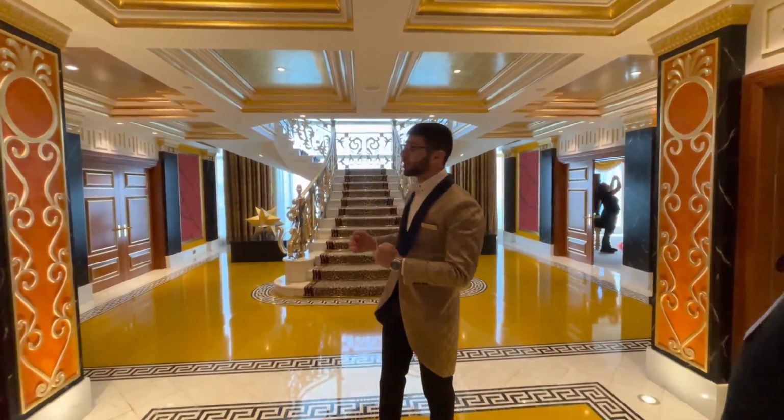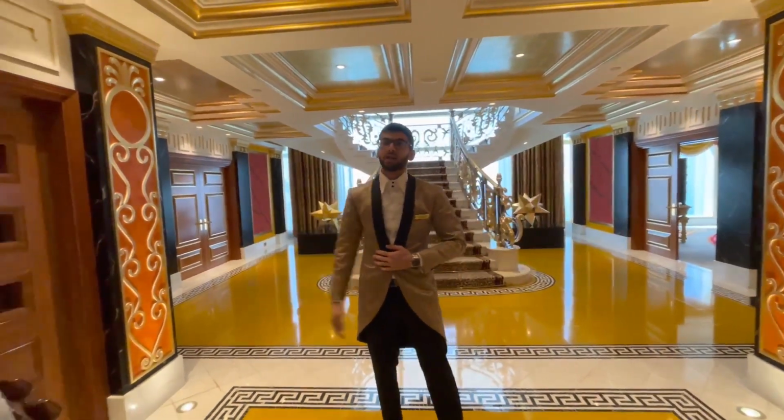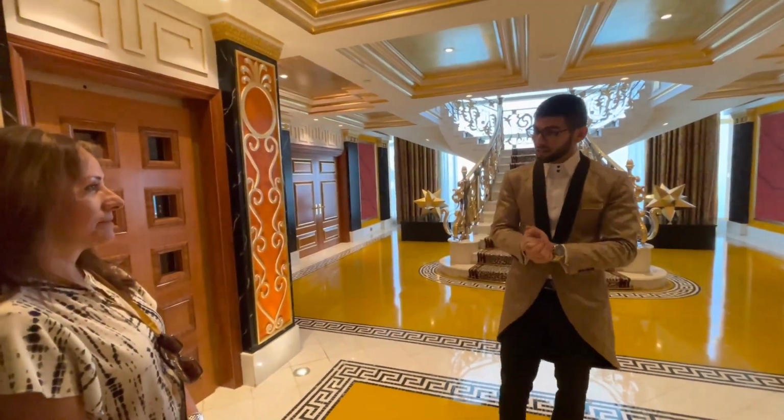Personally, I'm impressed with the gold and the marble staircases. We have the 24 karat gold leaf ceilings and walls. On my right hand side, your own private elevator, all designed to amaze and delight you.